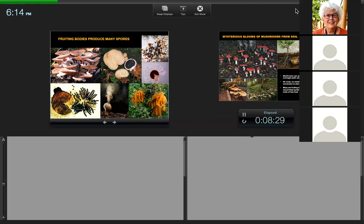Here you have a fungus. This is the fruiting body, and it's producing all these spores in little sacs. And the spores shoot out of these sacs, and this is a pathogen. And here you have just some typical mushrooms, and the diversity of these fungi is just phenomenal. Next slide.